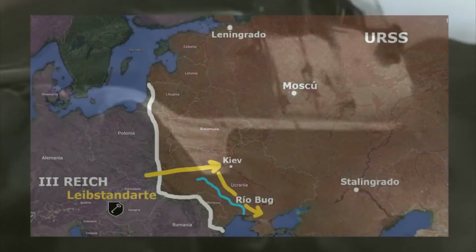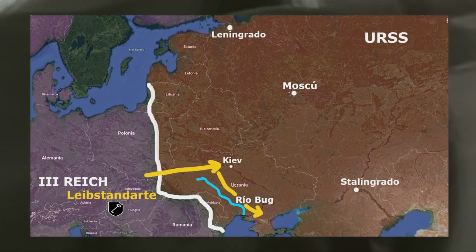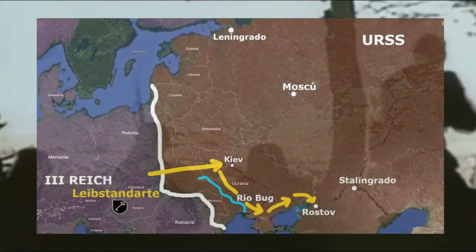It was specifically on July 2 when the South Army Group was sent, since it was the one that was advancing the slowest. First they headed in the direction of Kiev, and then headed south. Advancing along the north bank of the Bug River, they reached as far as the Crimean Peninsula and continued north across the Sea of Azov to Rostov.